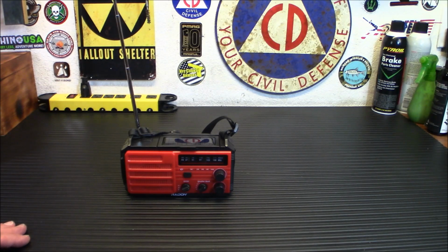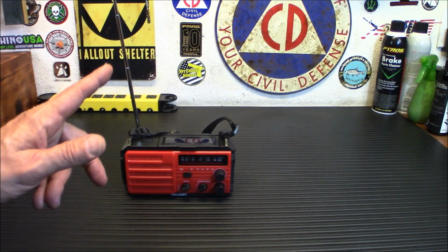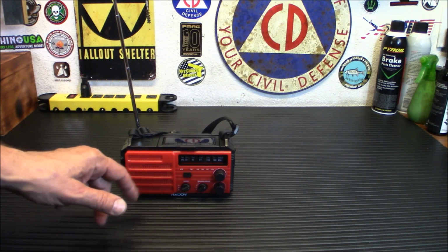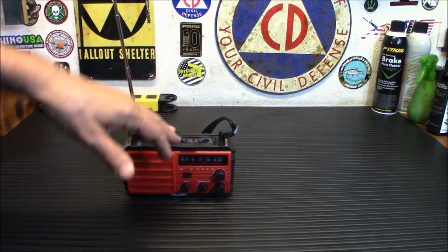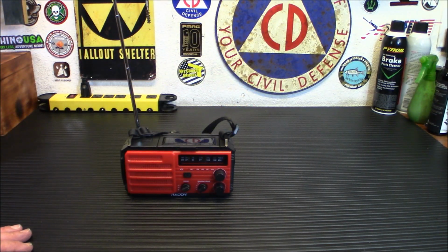Okay, but it does have your dual USB outputs on it, which I really like. You can charge two things at once. The cool part is, if the battery inside of here is dead, you can still charge with the crank. It is independent, so if the battery's not charging, the crank will charge your devices. Now, that's a whole lot of work, but it's better than no power at all.